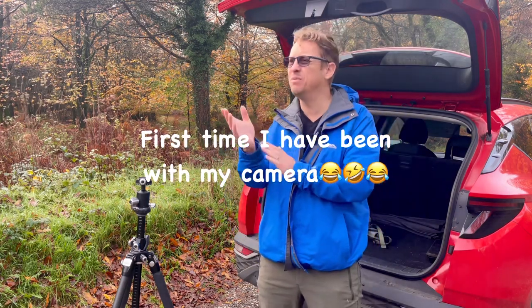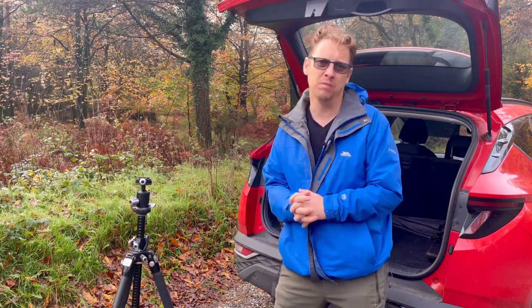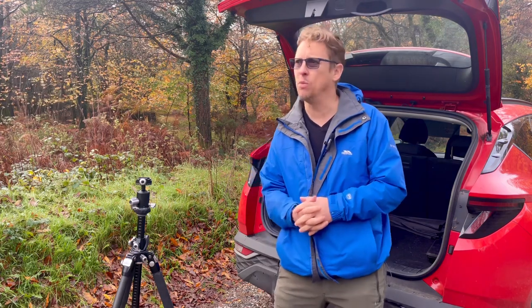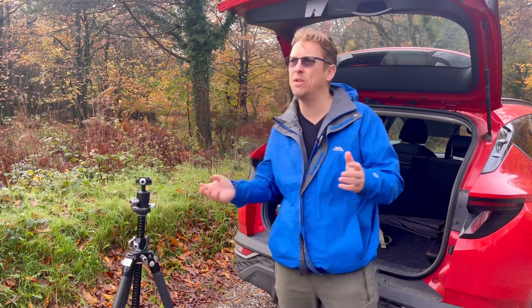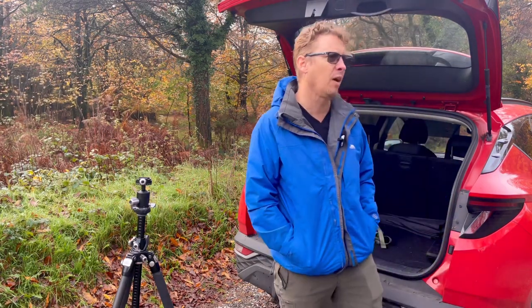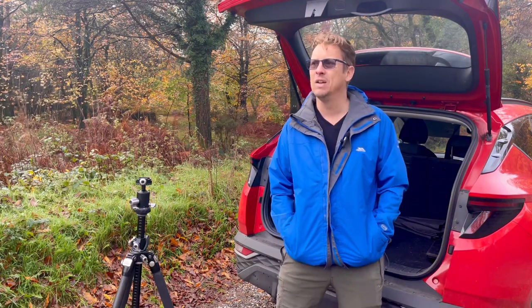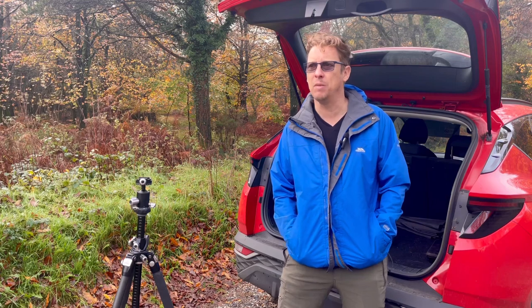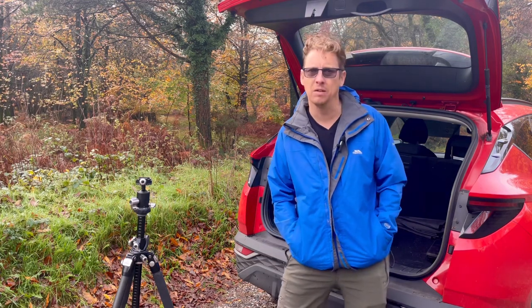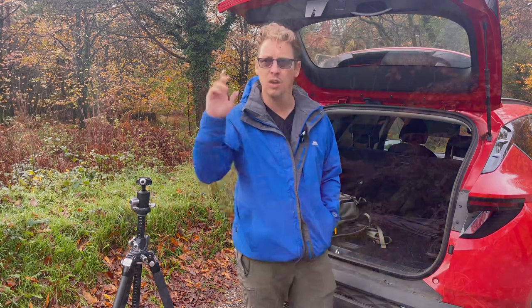I was here the other day briefly, but I didn't manage to find any compositions. I was here for literally about 10 minutes before I had to come back. I was hoping for the conditions to be a little bit better, maybe a little bit of mist, a little bit of low cloud. We haven't got that today, but it's still nice to get out and be in amongst it, maybe find some compositions that I can come back to. And before another car comes, we're going to go.